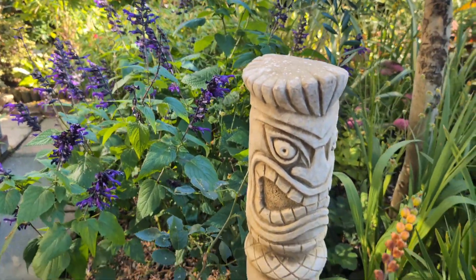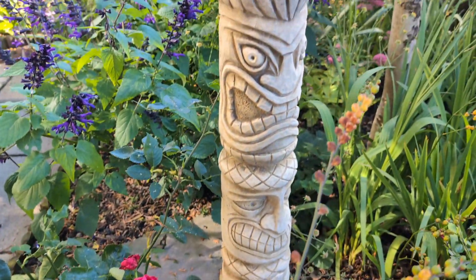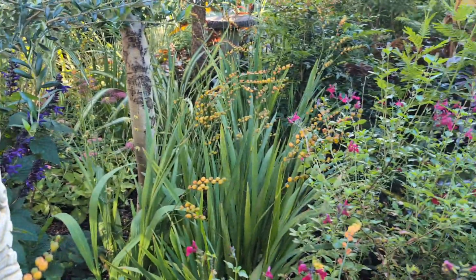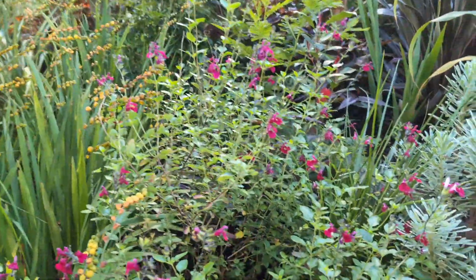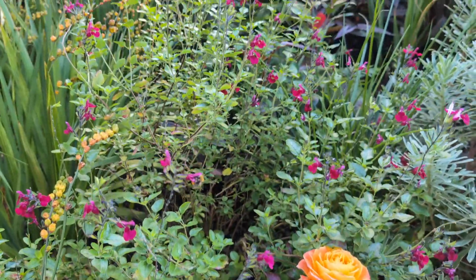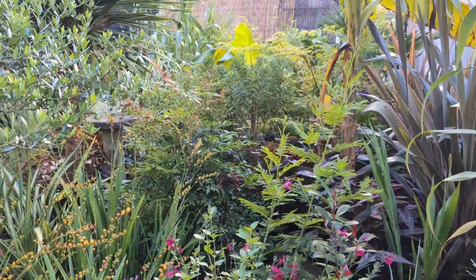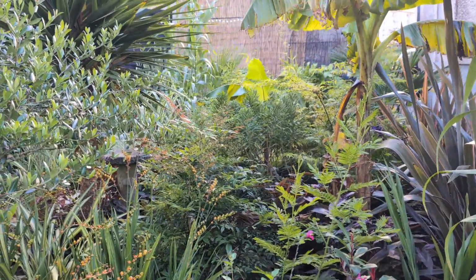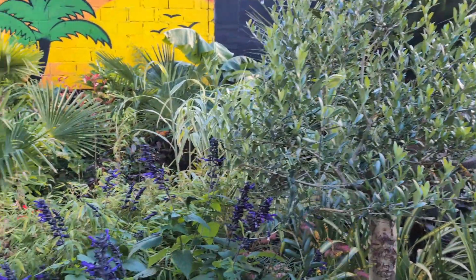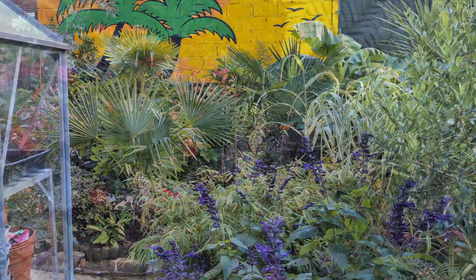Tony's new totem pole, or tiki pole, or whatever you want to call it. That looks really nice there in the centre of the garden. I prefer that one to the other one. Salvias, roses, still in full bloom. Doing really well considering it's the beginning of October now. The garden's still looking very green and healthy, and I'm really pleased with it.